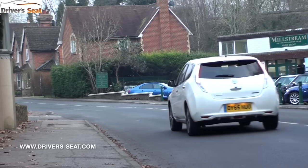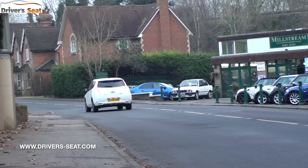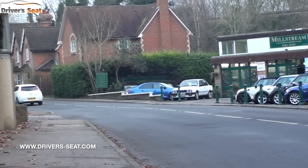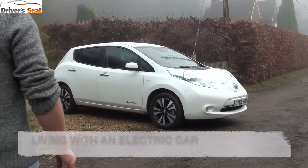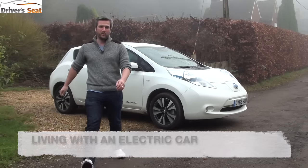Now the rapid charging is meant to take between 20 minutes and an hour to charge, up to about 80%. The guideline's 40 minutes for an 80% charge, while the domestic socket can take anywhere between 4 hours and 12 hours. And my personal experience, it's the latter. If you want to see what it's like living with the Leaf and how much you need to consider these charges, then check out our Living with an Electric Car video.